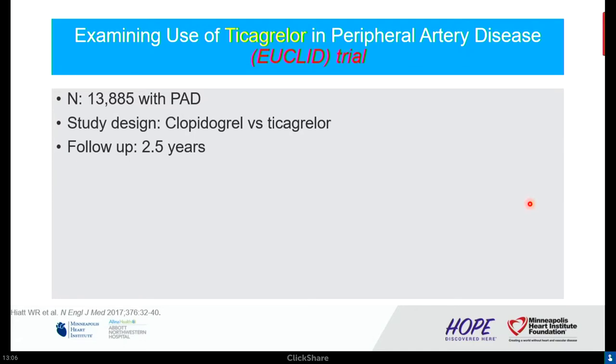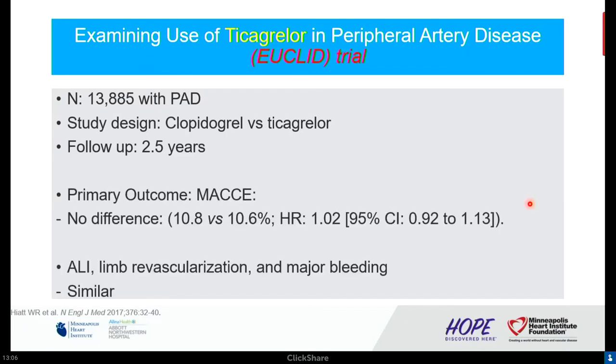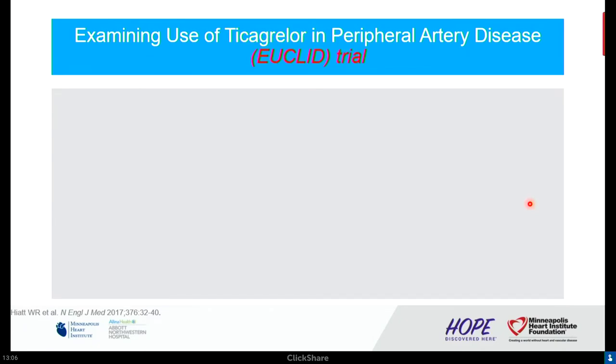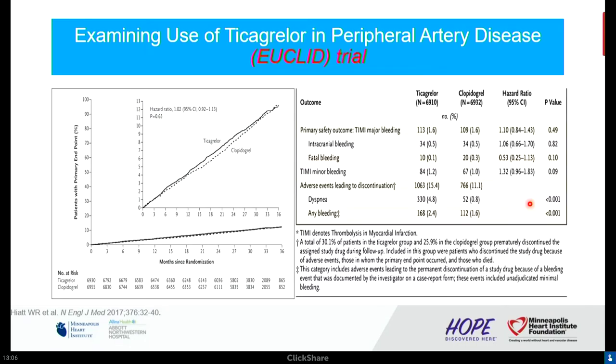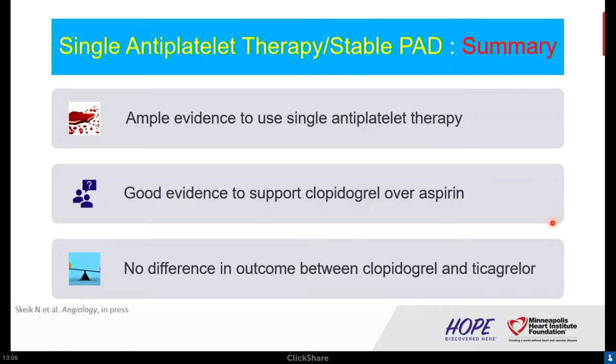13,000 patients with just peripheral arterial disease, looking at clopidogrel versus ticagrelor, and the follow-up was 2.5 years looking at MACE outcome. There was no significant difference between ticagrelor or clopidogrel over the course of the trial. There was no significant difference in terms of overall TIMI major bleed, but there was slightly increased difference in terms of any bleeding in general. But again, that trial was negative for ticagrelor versus clopidogrel in these patients.